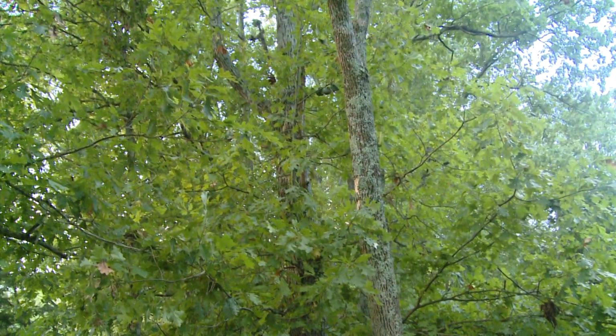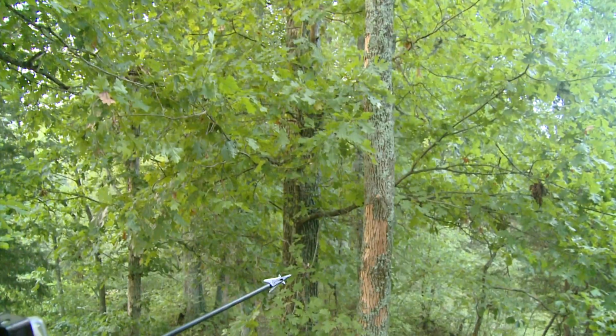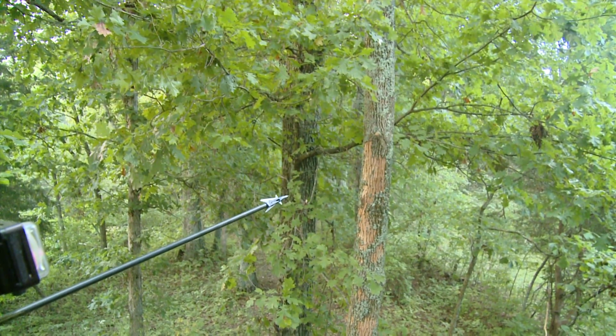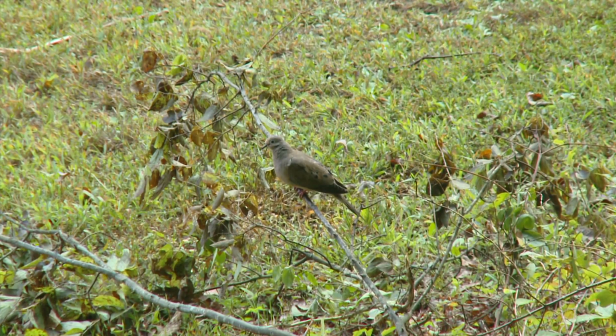What I was really looking for, I've got a lot of does around here. I want to take a mature doe, and they've been hit and miss, and we saw a few, and the wind hit us in the back of the head, and we heard a loud snort, which, you know, when that happens, your day's done.